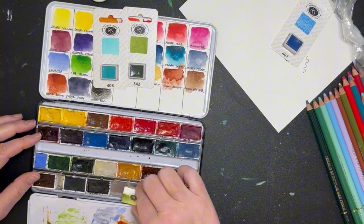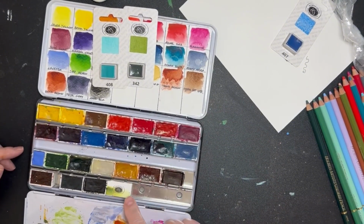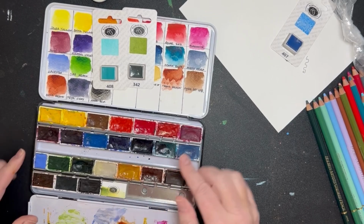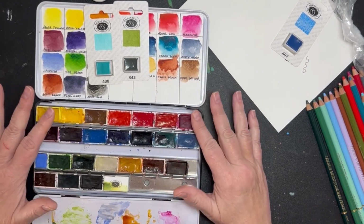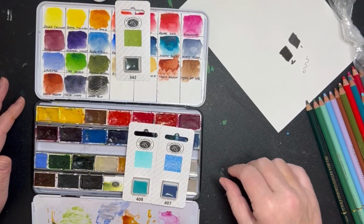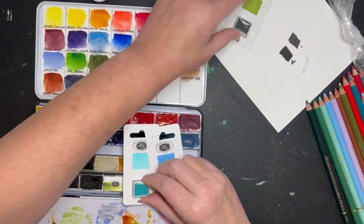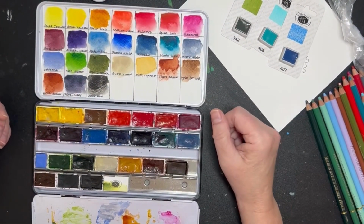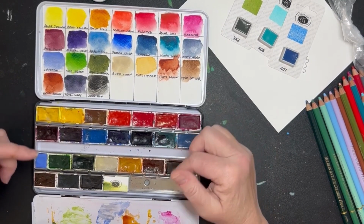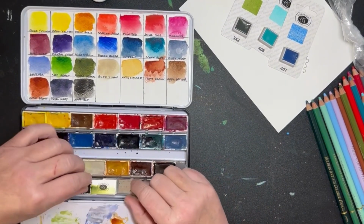I don't think I have that many more spaces for large sizes, and they last so long because they're really well pigmented that I think these half pans are just going to be a nice addition, and I'll use them enough. So I'm going to swatch them, and then I'll come back and show you what the swatches look like.